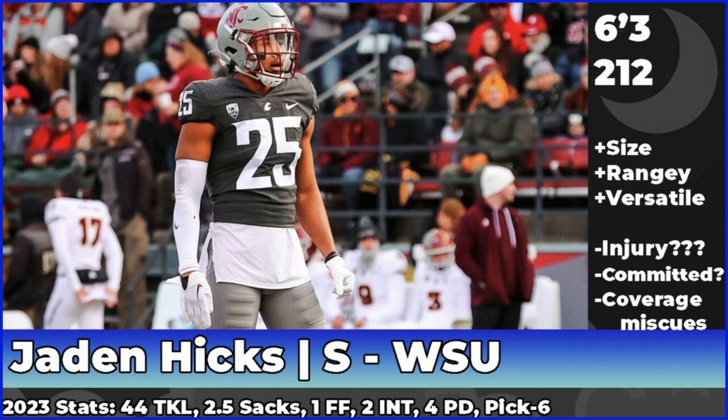Because he has the range, but he also has the versatility and the size to go down into the box. I could really see this dude being, this is going to sound homer both ways, a Xavier McKinney type player, hopefully without the off the field stuff with McKinney, but we'll see, obviously. He is still very young, maybe a little bit immature at times. All the talent in the world, man.